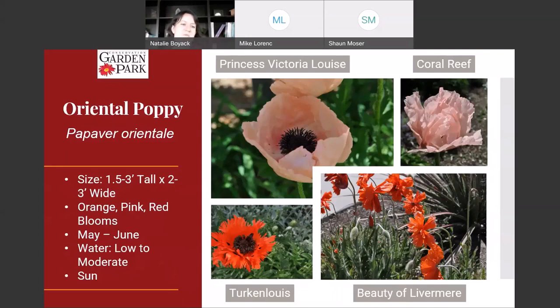Oriental poppies. So these are beautiful flowers when they're blooming. The rest of the time, the greens look a little bit weedy sometimes, but then they flower, and the flower is just totally worth it. They come in orange, pink, red. There may be some other colors as well, but those are the ones that we have at the garden. And they take low to moderate water and are a good addition to the landscape just with the color and texture that they provide.